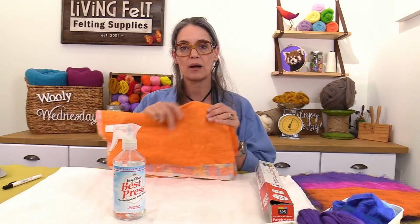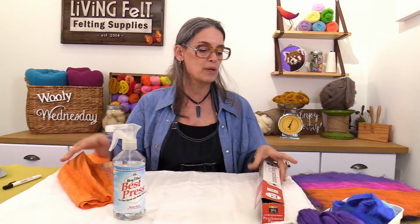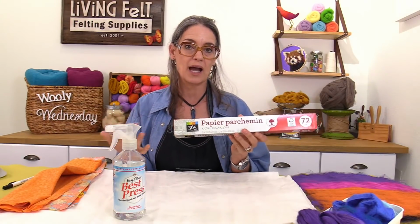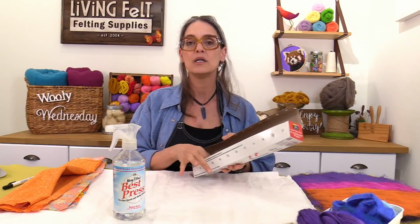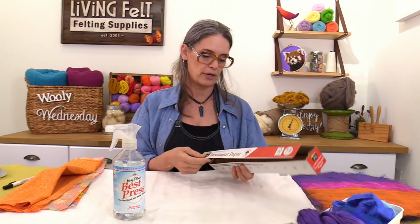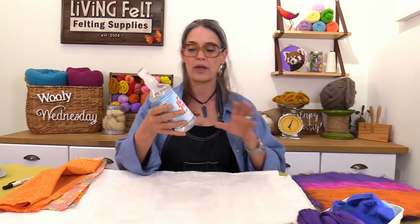I'm also using a couple of pressing cloths, and for these I just use quilt squares. We'll be working with parchment baking paper, so you want the non-waxed kind. We're not applying any wax to our products, so mine is just a plain brown parchment paper like you get at the regular grocery store. I think this is even a generic Whole Foods brand. And we're going to be working with starch.